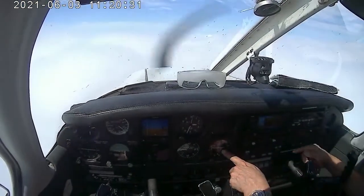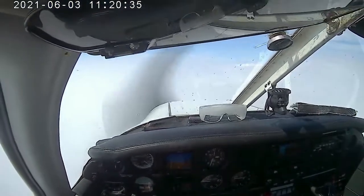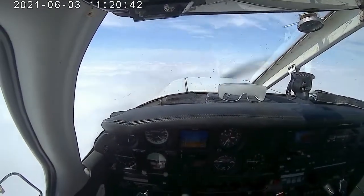And now we just stop off. Yep, so we have run over the top of the beacon. Fantastic. And then go to 3,000 feet. Let's go to 3,000, so we just keep clear of the clouds.